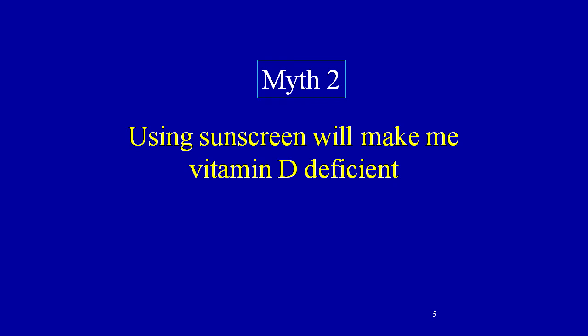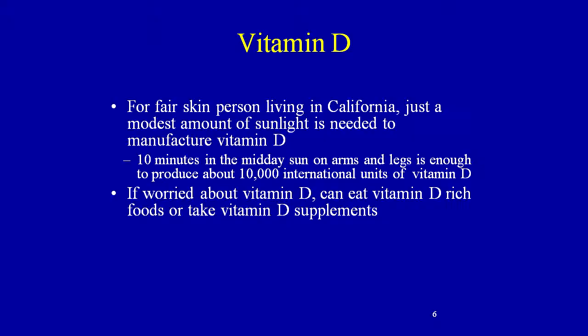So myth number two, using sunscreen will make me vitamin D deficient. So possibly, depending on who you are, if you've got black skin or very dark skin, and it's winter and you live in a northern climate, maybe you will have some problems with vitamin D deficiency. But the people that we worry about, that we recommend sunscreen for, are fair-skinned and maybe have a history of sun damage. You really don't need that much sun to make vitamin D. And what I tell patients is that if you're worried about vitamin D synthesis or your vitamin D level, just take it in a pill form. Don't use that as an excuse to get extra sun. So you just take vitamin D supplementation.